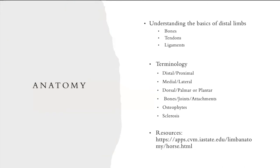One of my favorite resources that really helped me through vet school is listed on here. It's a really neat interactive site, and you can highlight the bone in a radiograph or on a model of a leg, and it will show you in a 3D image what exactly that bone is and how it relates to all the other bones. So it's a neat page for people to check out.